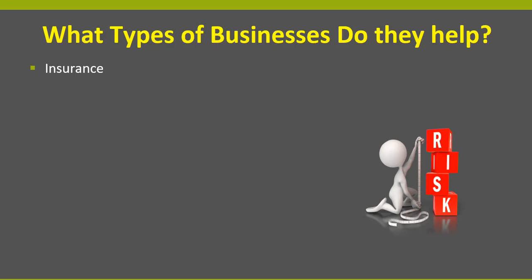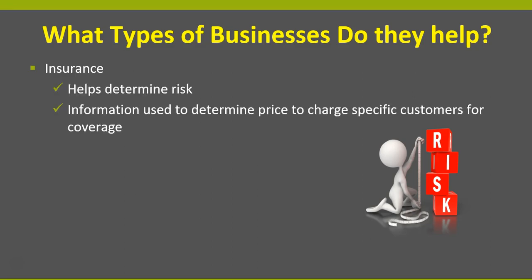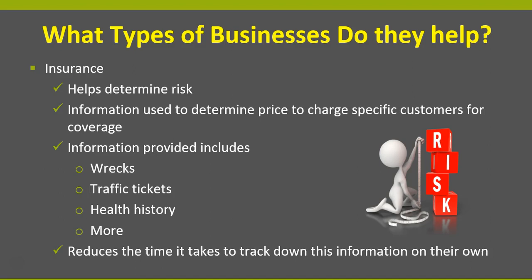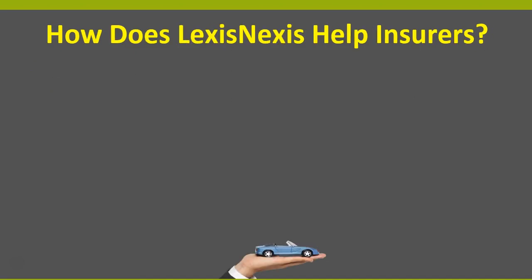What types of businesses do they help? One type is insurance companies. LexisNexis helps determine risk. This information is used to determine price to charge specific customers for coverage. Information provided includes wrecks, traffic tickets, health history, and more. This reduces the time it takes to track down this information on their own.